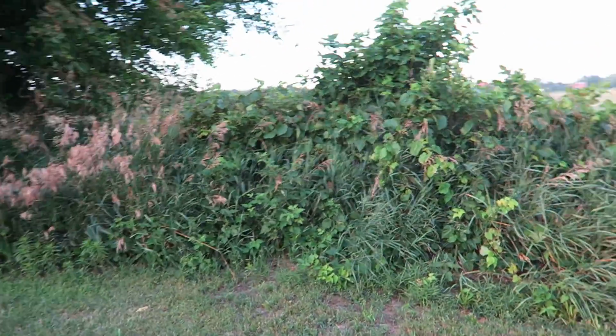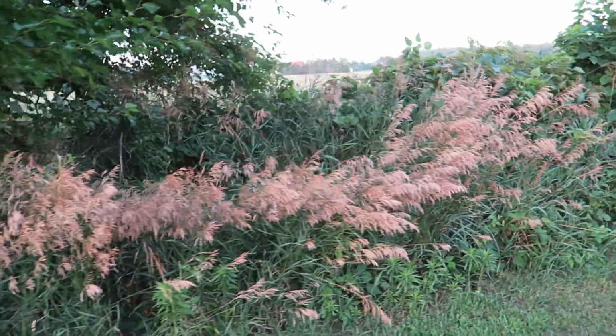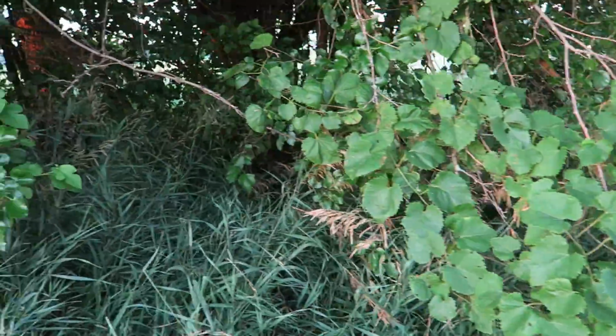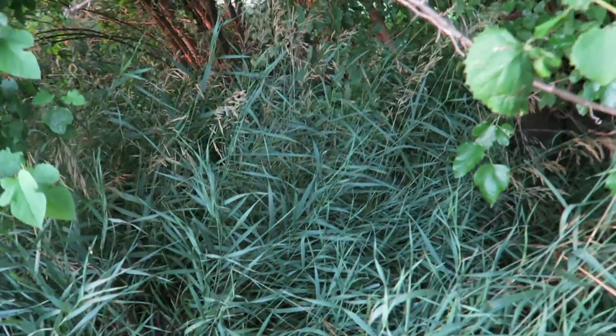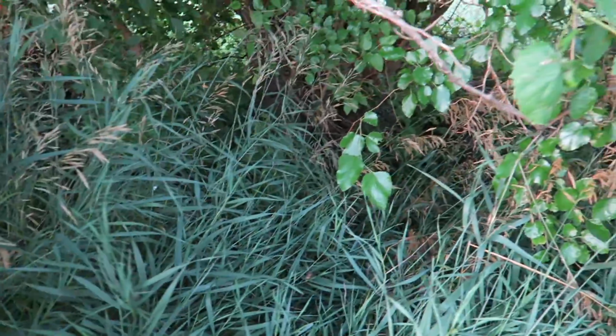And I'm definitely not going to be able to stay for too much longer. We are getting very close to sunset here. But this is really one of the last areas I wanted to check, because I don't think there's anything back there. I'm not seeing anything right off the bat.